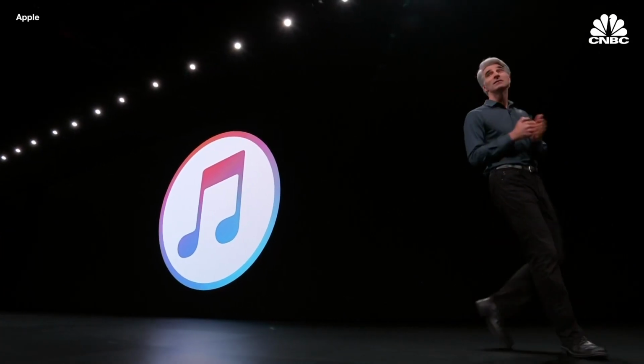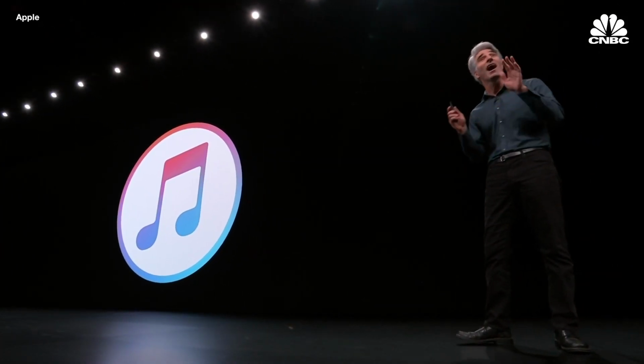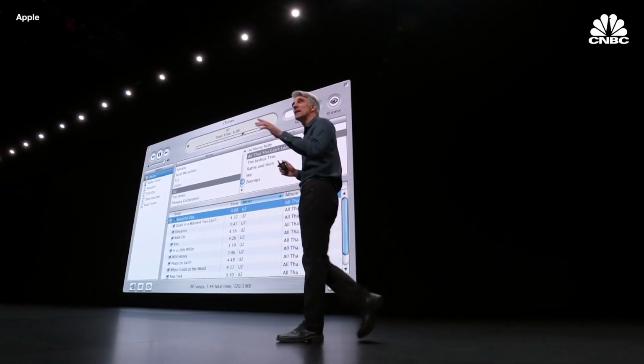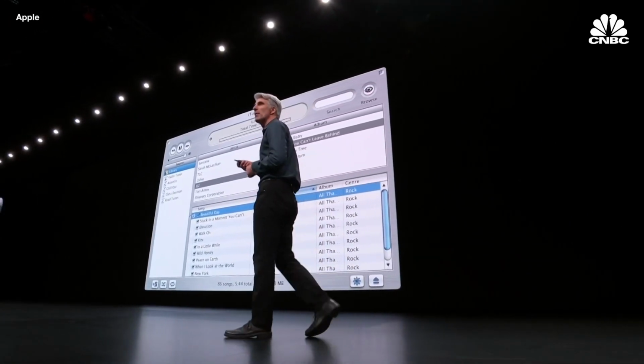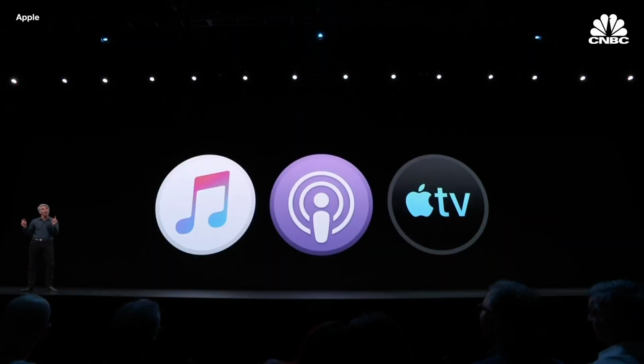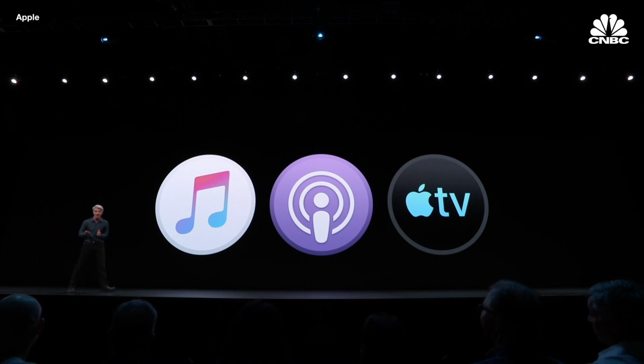We begin with iTunes. Now, iTunes started completely focused. Rip, mix, and burn songs on your Mac. The future of Apple Music, or iTunes, is not one app, but three. Apple Music, Apple Podcasts, and Apple TV.